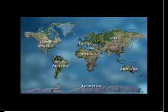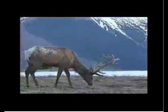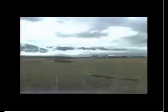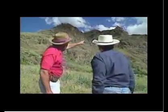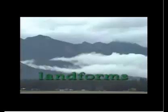Which do you think is the 2nd largest continent? It's Africa. If you looked at the surface of the earth, you would see that the shape of the land changes from place to place. In some places, the land is very steep, while in other places, the land is fairly flat. Different shapes of the surface of the land are called landforms.